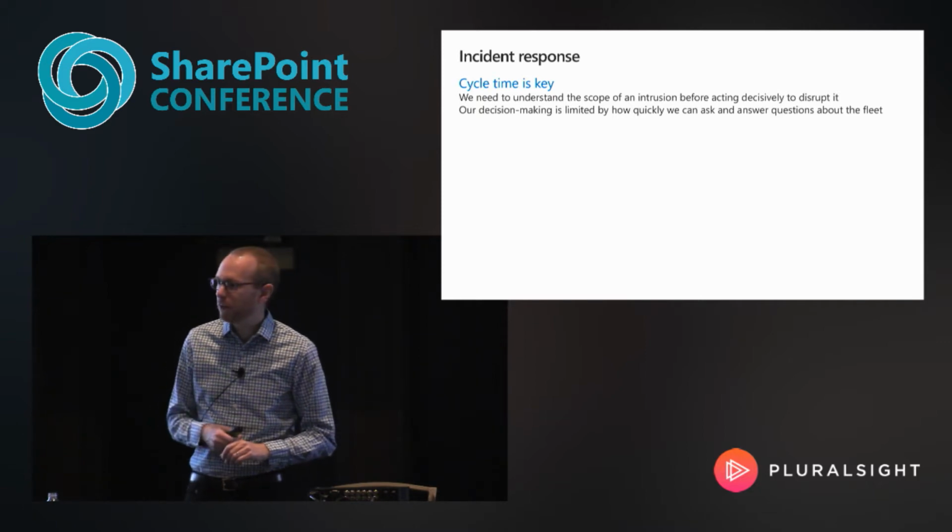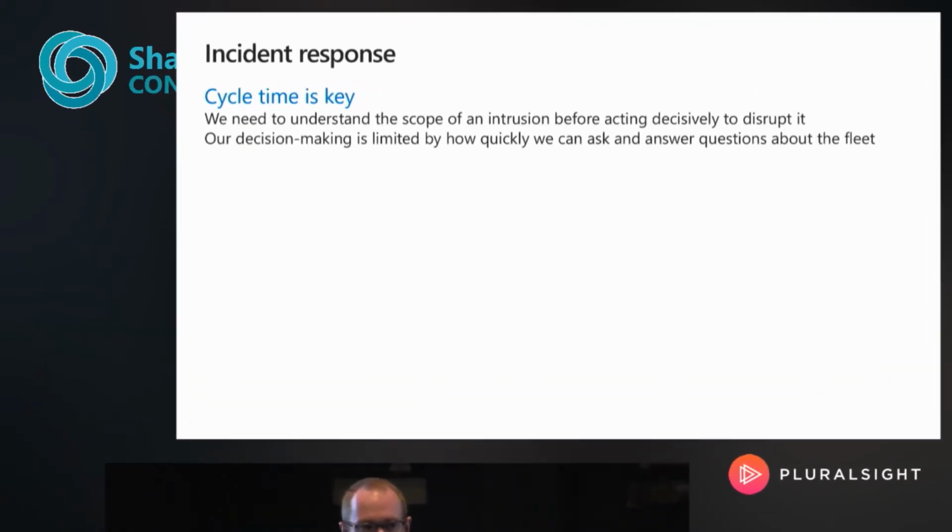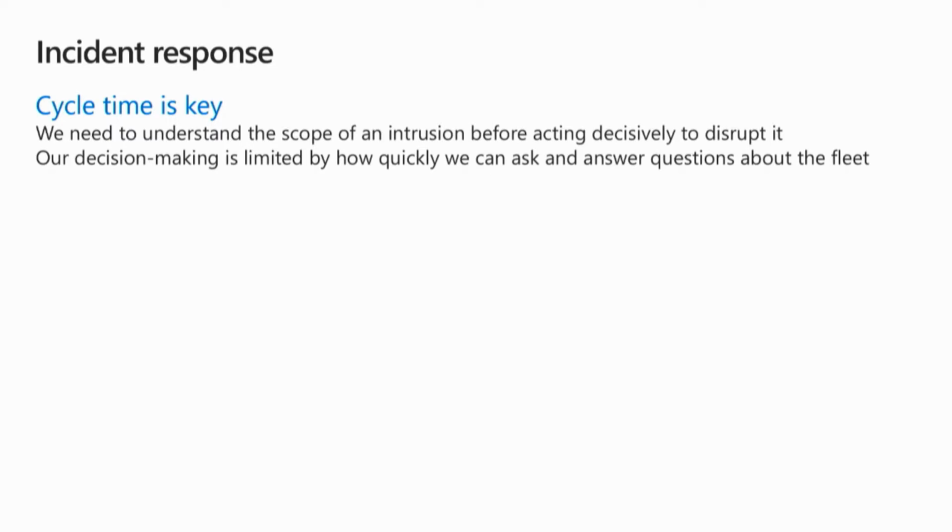The thing to understand about incident response is that latency here is key. Right? If it takes me a long time to ask a question of my environment, get the results back, understand what those results mean, and then do the next thing, take the next action, then I'm going to be much slower than my adversary, who doesn't have to gather that kind of context, who's focused on a goal. So my ability to quickly iterate on asking questions and taking actions is what's going to allow me to succeed here.